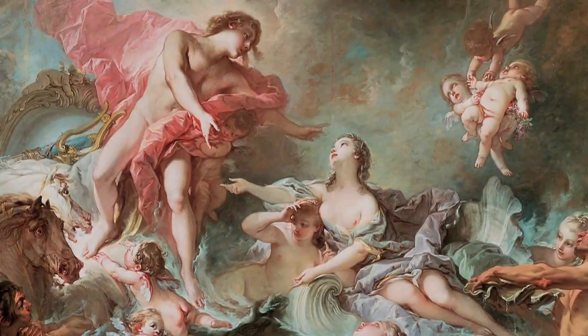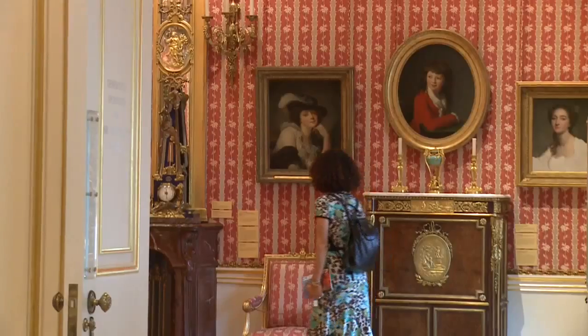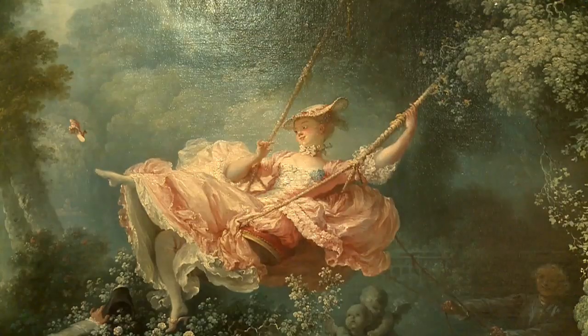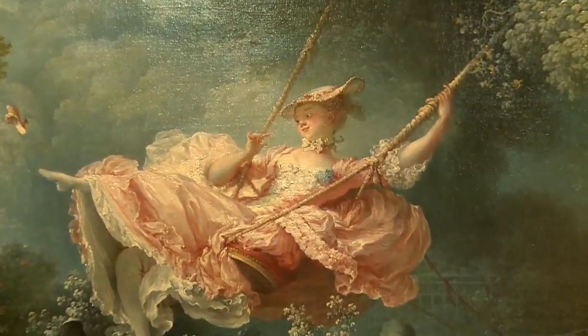My manifesto is about culture, and it's against consumerism. And I believe that to pursue art gives you this wonderful anchor. You can engage in politics, you can get a view of the world, and you always feel that you're making personal progress. Here we have Fragonard's famous painting, The Swing.